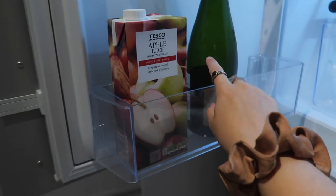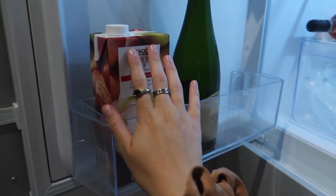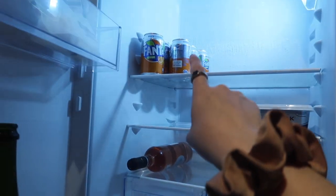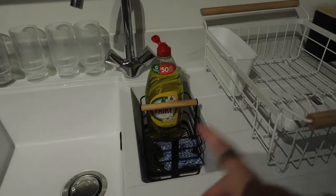We've just popped open a bottle of Prosecco that Caroline got me from work. She got some apple juice, cheese, some wine, some ham, some butter, and some Fanta, and also some soap, some fairy liquid. So I've just washed up our cups so we could have our Prosecco. I had to put it in these cups because we haven't yet got Prosecco and wine glasses. We're going to get those from IKEA tomorrow.